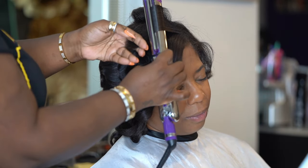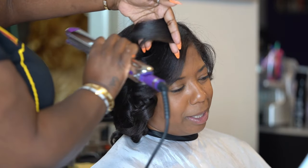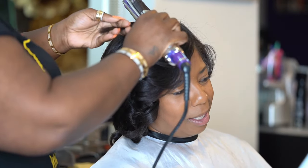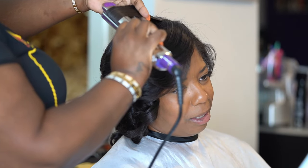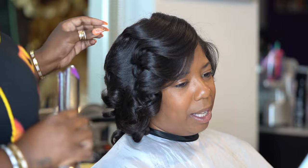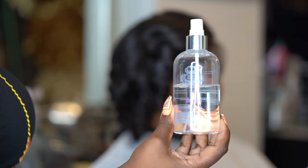Put that on and, again, use your silk or satin scarf, tie it flat, and then take it down the next day with a wide tooth comb. So right now I'm curling Angie's bang to the front because we want her to end up with a Justin Bieber bang, especially after she wraps it and brings it back down. You know how I feel about the Biebs bang.